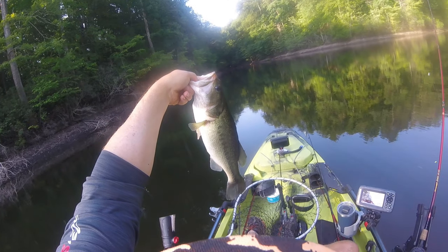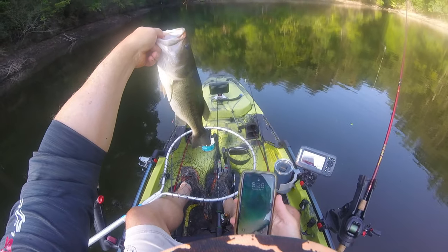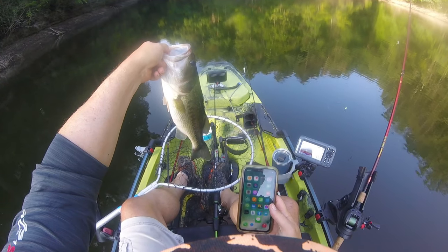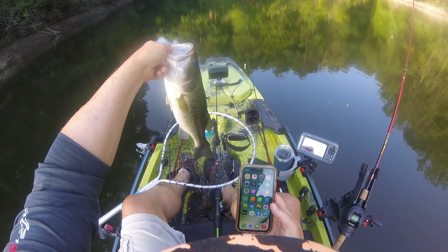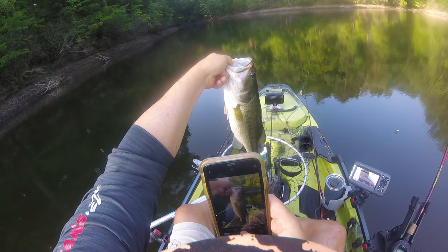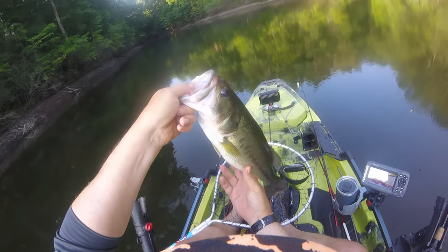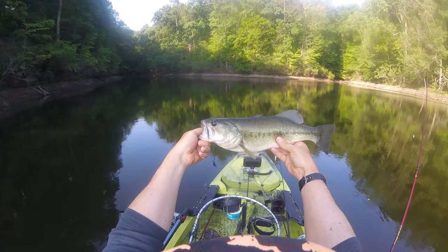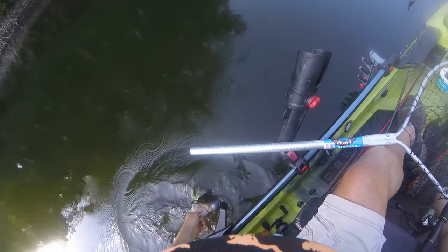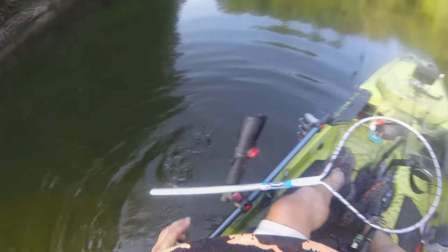Oh, that's a nice bass. Pretty fish. Oh yeah, he's probably like 17 inches. That's a beauty. There you go, buddy.